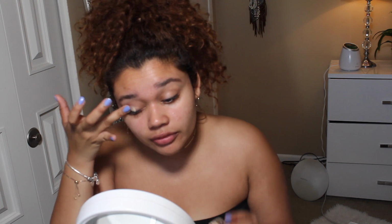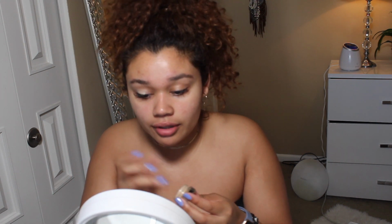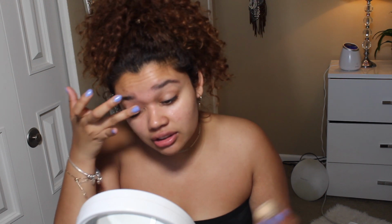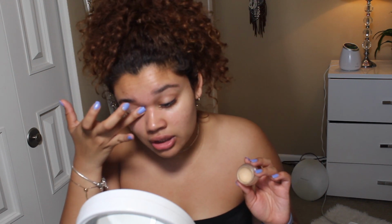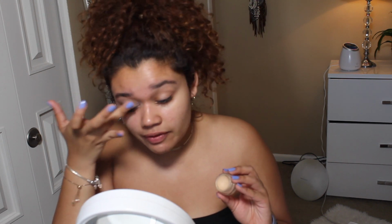Just like that. Okay, now I'm going in with MAC Soft Ochre Pro Longwear Paint Pot. I love this. That's a bomb. I just put it on all over. It's kind of hard to do my eyes because I have eyelash extensions, honestly, but it's fine.